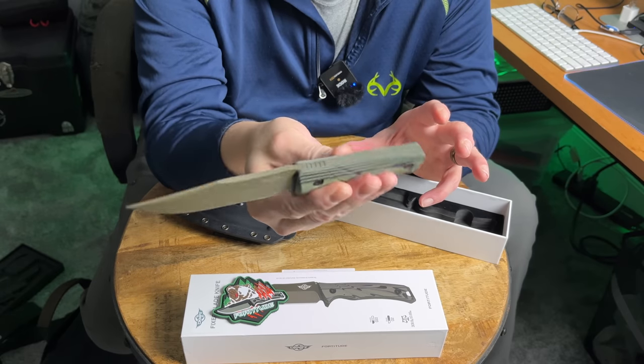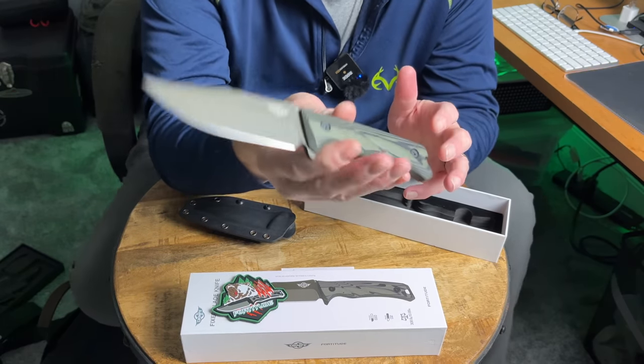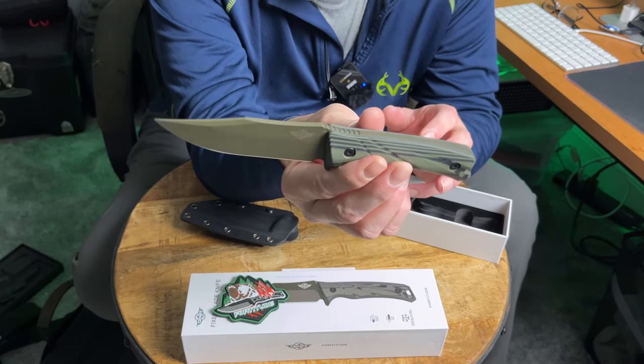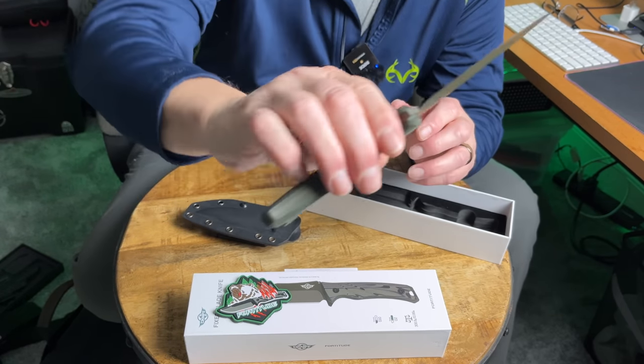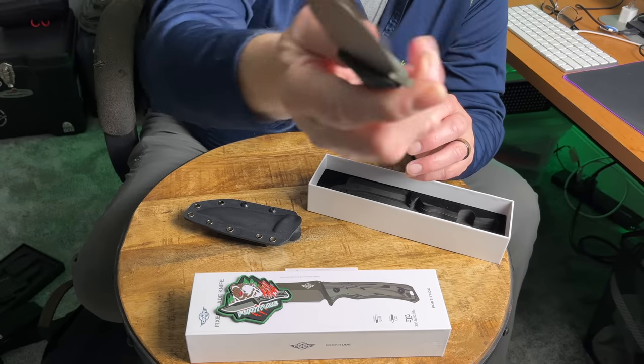So, like I said, I just cannot wait to play with this knife. Plus, it is just darn cool looking. I mean, look at that. OD green blade, black and OD green handles. OD green, my favorite color in the whole wide world. That is the O-Knife Fortitude.